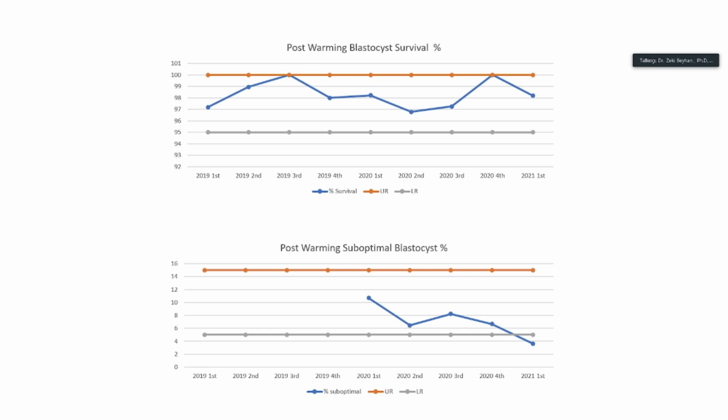Another KPI we would like to keep track of is that once you thaw and recover those embryos, most of the time, if the process is taking place properly, you would expect those embryos to recover to the state they were in before the freezing. Of course, in certain cases, that doesn't happen. We call them suboptimal blastocysts. They are generally transferred anyway as long as they're alive, but we want to keep those suboptimal blastocysts at less than 10%. As you can see here, in the last couple of quarters we were able to push those down a little bit, and this is another key indicator we would like to keep track of. Next slide, Nabil, please.